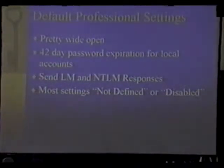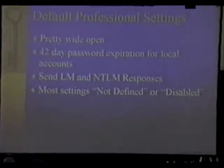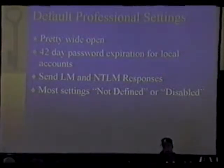Does everybody understand the difference between a local account and a domain account? Does anybody not understand the difference there? Okay, a local account is on the local machine, it's stored in the SAM database, Security Accounts Manager database, on that local machine. If I have an account on machine A and I want to access a resource on machine B, if I'm using my account from machine A, I can't get that resource on machine B. That account is stored locally on that machine.